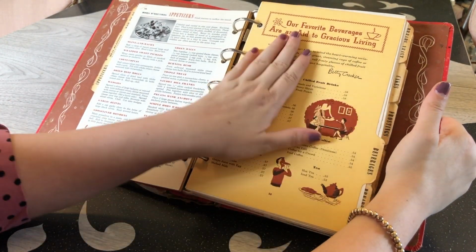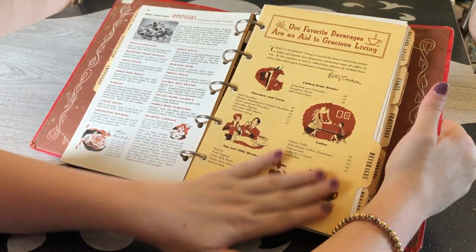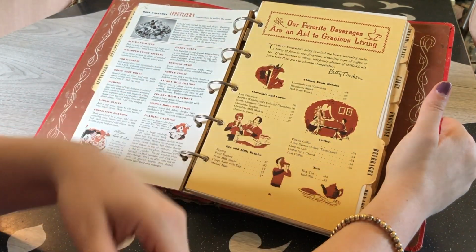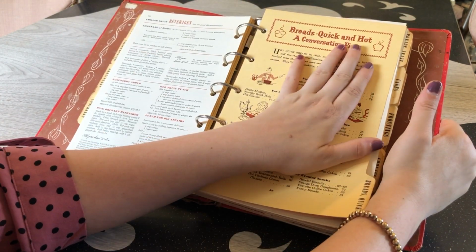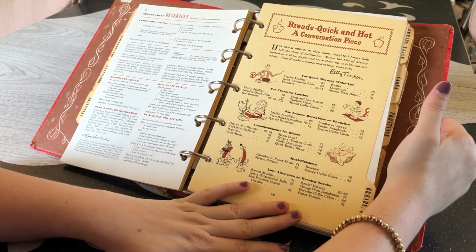Our favorite beverages are an aid to gracious living. So yeah, once again, I really am enjoying the indexes on the front of them, so you don't have to keep sifting through all the pages. You can just glance real quick and see if anything is what you are looking for. Bread's quick and hot, a conversation piece. So this is what is on there.